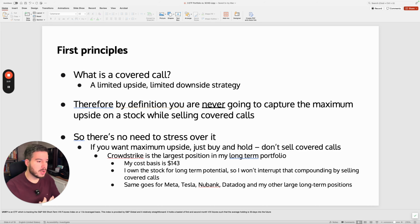So for me, I'm owning the stock for long-term potential. I don't want to interrupt that compounding by selling covered calls, because if I did, chances are that stock would have been called away a long, long time ago. And the same goes for other long-term positions that I have, like Meta, Tesla, Nubank, Datadog. I'm not going to sell covered calls on those because I don't want those positions to be called away at potentially a lower price. So that being said, what about the kinds of stocks you do sell covered calls on?